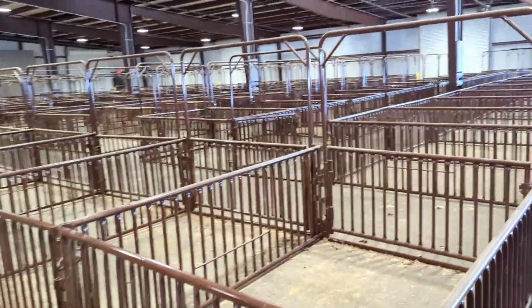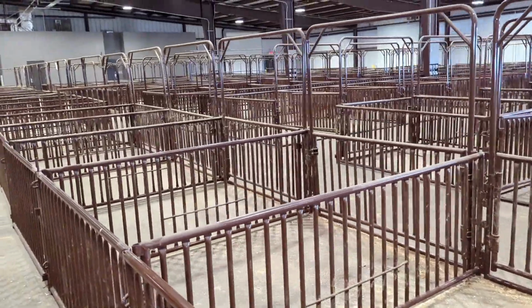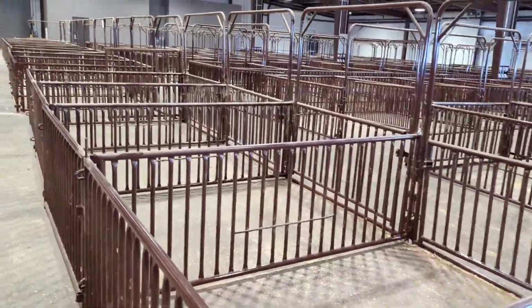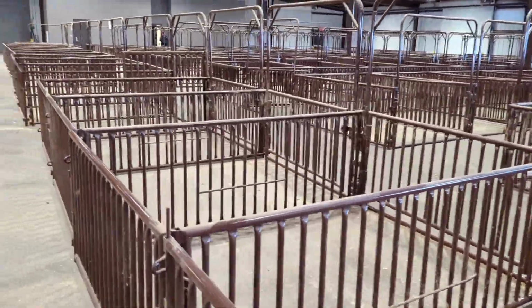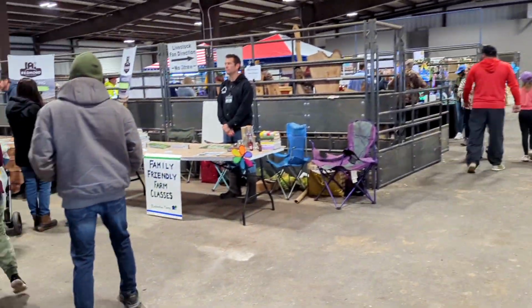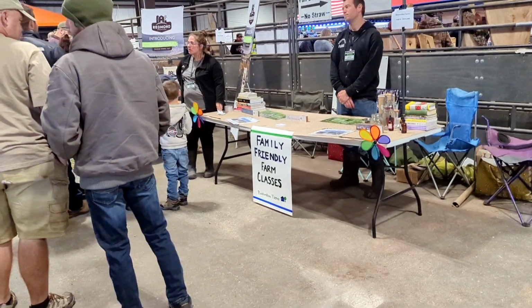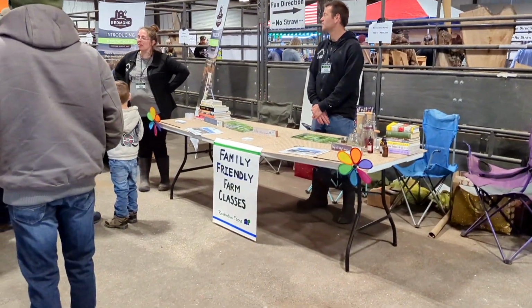This is an awesome, awesome building with all the pens for the fair. This is where all the Pauls go, all the Paul Honeymans of the Oakley Homestead. Family friendly farm classes from Restoration Farms.